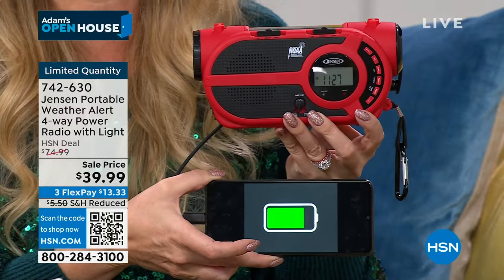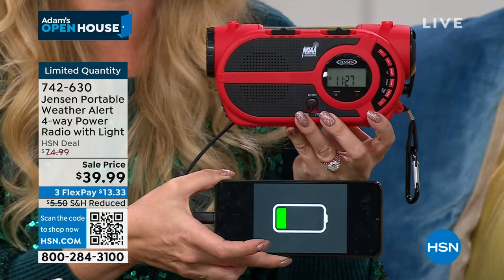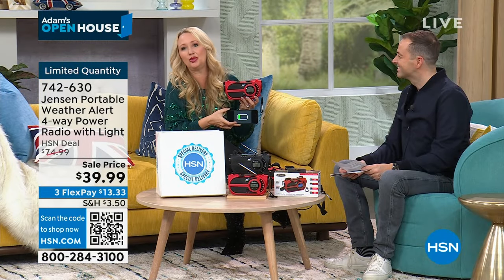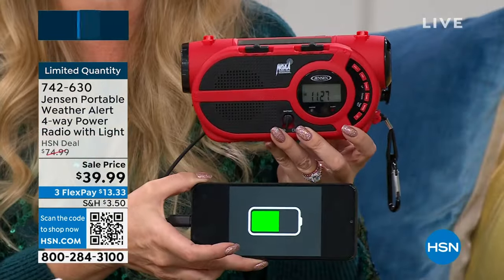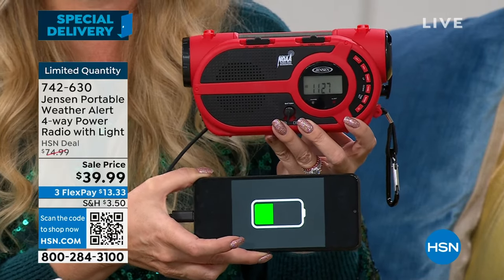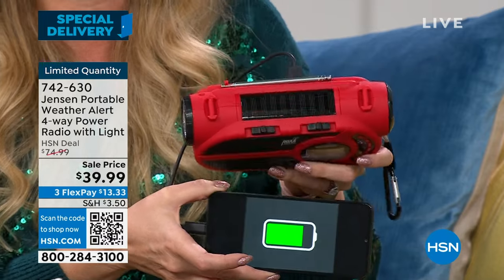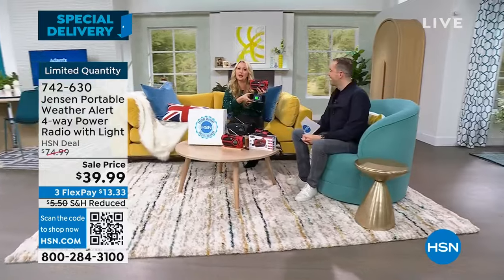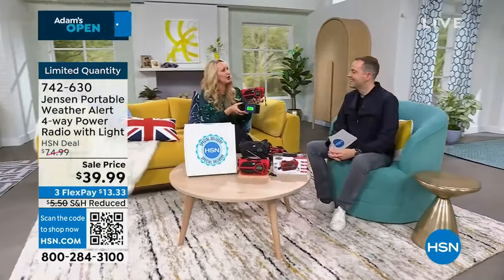Whether it's listening to the radio, maybe you love the sports channels. For me, I love to listen to music as I get ready in the morning to come to work. It just puts me in a good mood. But now you have four ways to power it. Built-in rechargeable battery. Pop in three AA batteries. I knew I was going to get that wrong. You got the solar panel on the top. You have the hand crank. I mean, it really does everything. It's charging my phone right now. Talk about a cool device.